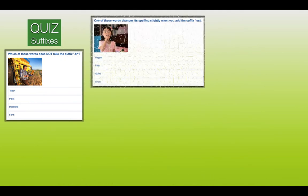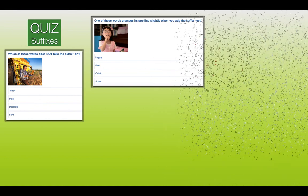Move on to number 2. One of these words changes its spelling slightly when you add the suffix est. Which one is it? Happiest, fastest, quietest, shortest. Is it 1 happy, 2 fast, 3 quiet, or 4 short? You need to know your spelling on that one as well.